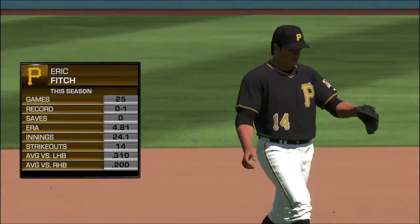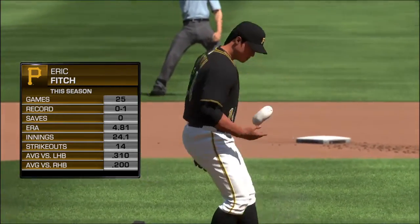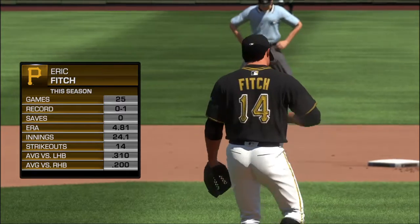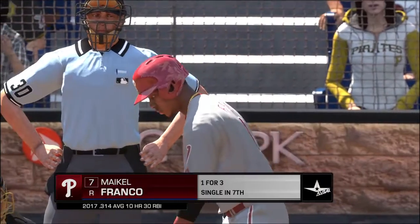Your attention, please. Now pitching for the Pirates, Eric Fitch is the pitcher. In 25 games, he's 0-1, a 4.81 ERA, 24 innings, 14 strikeouts, left-handers .310, right-handers .200. Let's pause for 10 seconds.